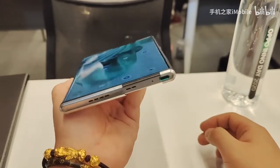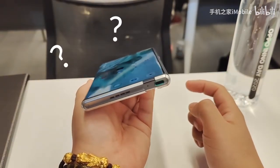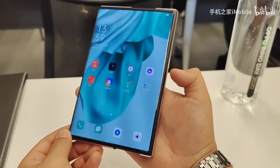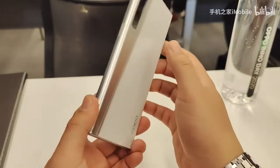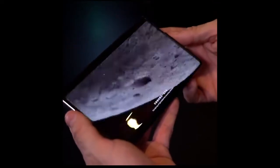No matter how hard or how long you look at it, you can never figure out from where this extra screen is coming. In the demo showed off by the company, the device's UI was able to adjust itself depending on the current size of the screen, even resizing the video as the display expanded and contracted. That's a pretty dope OS.